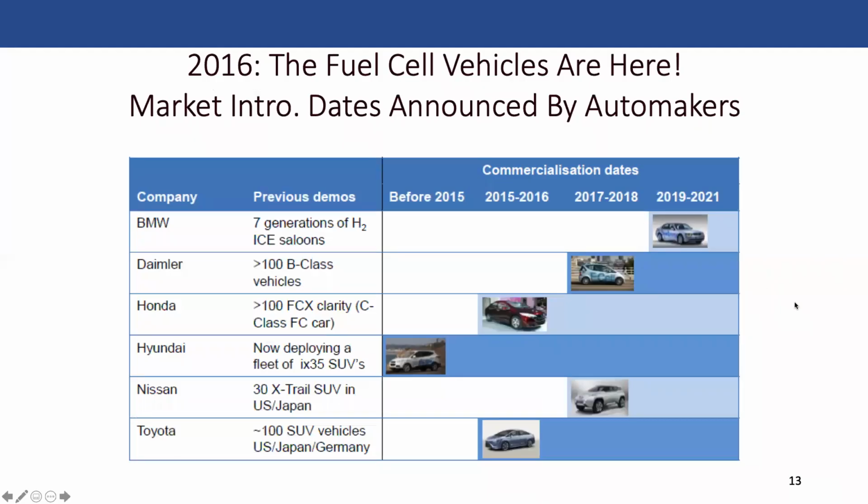In terms of commercialization, I think that these vehicles do still have a while to go, but I think they're also farther along than what a lot of people realize. There are already fuel cell vehicles. So this slide is quite a bit older, from 2016. There are a number of prototype and pilot vehicles that a lot of existing automakers have already designed and made.